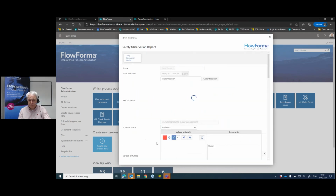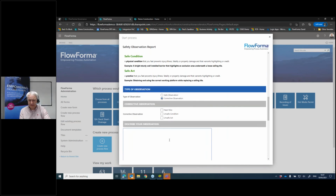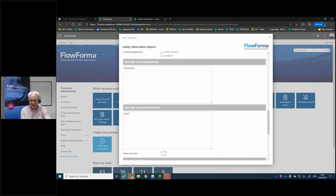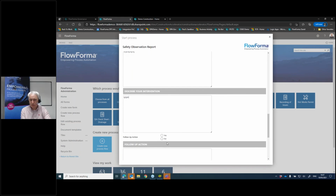So let's say if I want to make a corrective observation on this, it asks me, well, what was the corrective observation type? Was it an unsafe condition, an unsafe act? I can then record in details of the act in these boxes. And I can indicate that I want to have a follow-up action.